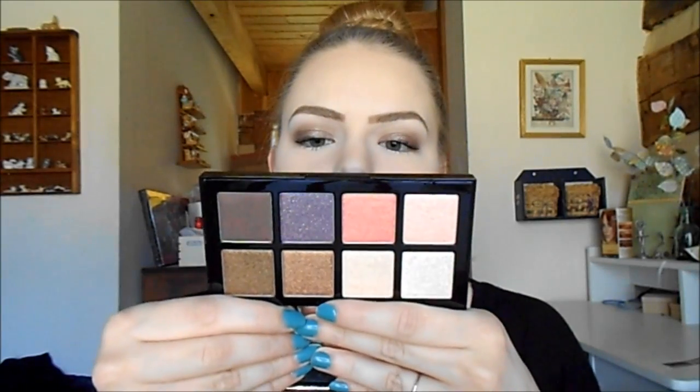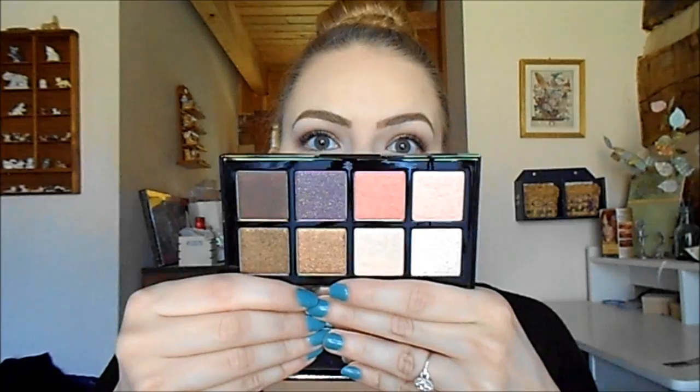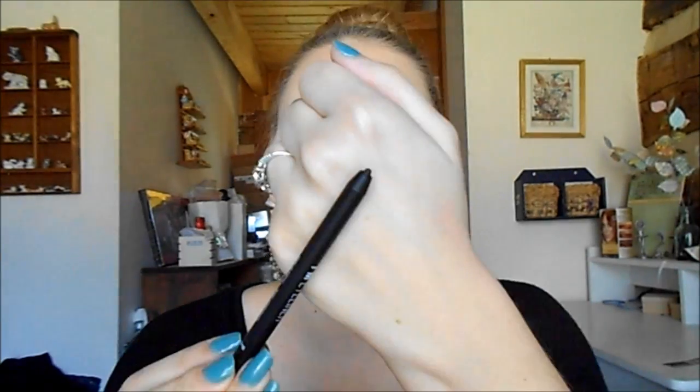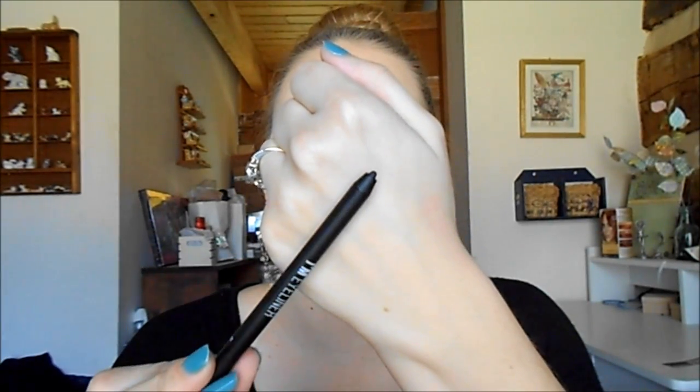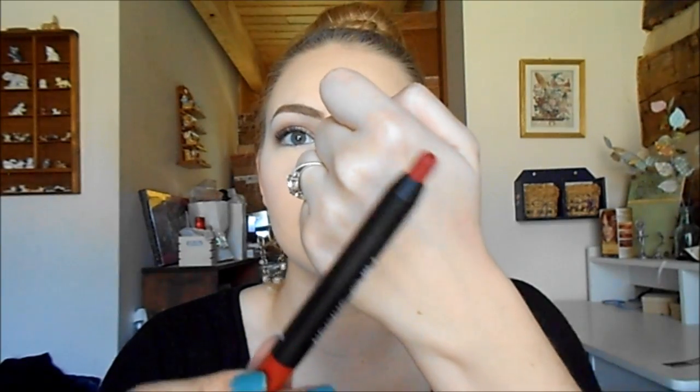So the first thing they sent me is one of the Pony palettes, which is a beautiful shadow palette of all shimmer shades. So we'll see how the pigmentation is and how it wears on the eye. Then I have one of their I'm eyeliners in black, and this is a twist up liner, which is awesome. Definitely love that I don't have to sharpen it. Then I have an I'm lip crown in Natalie, which is a beautiful red shade. Again, this is twist up.